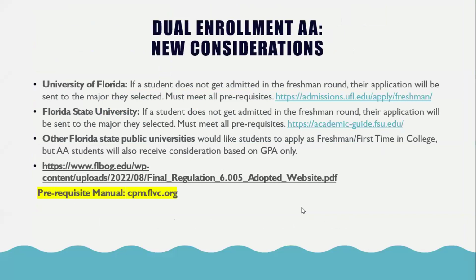So at University of Florida, if a student does not get admitted in the freshman round, their application will be sent to the major that they selected. So if they are going to have an AA, they're definitely going to need to put a major there to get the second look. They must meet the prerequisites for that major. So the major is basically going to look at them almost as if they were a transfer student, if they did not get in the freshman round.